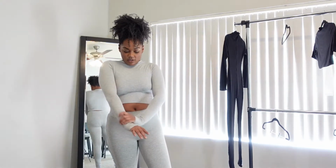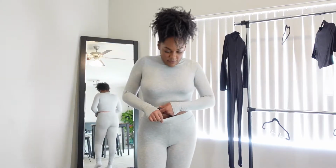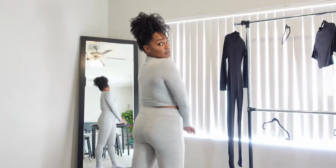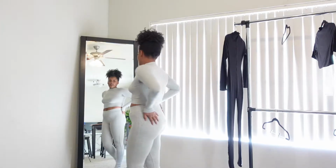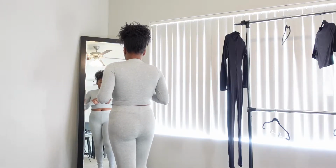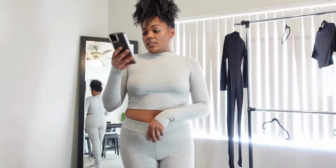But I love it, you guys. It's so soft. The sleeves are a perfect length. This is definitely good to run around and do errands in, or even just lounge around the house, honestly. But yeah, I love this. Let me see how much the set was. One second. $62.